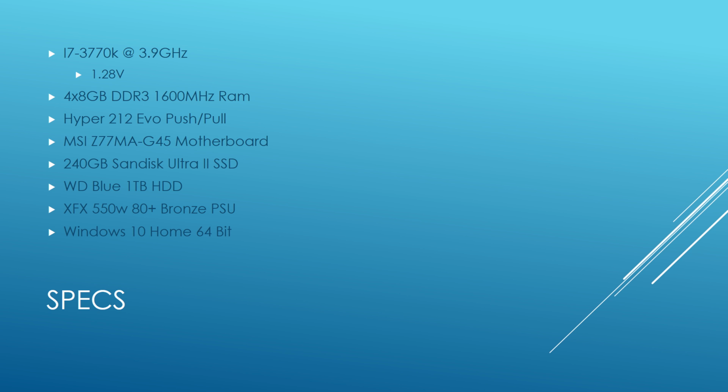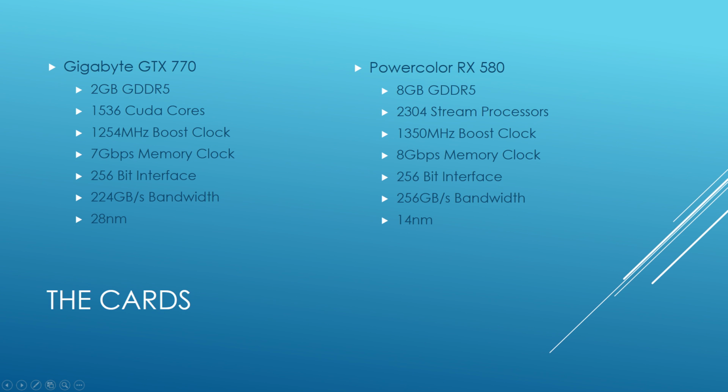Let's take a look at the two cards we're testing. So here we have the Gigabyte GTX 770 WindForce 3 versus the PowerColor RX 580. The main difference here is the 8 gigabytes of GDDR5 versus the 2 gigabytes of GDDR5, and about 800 more stream processors versus CUDA cores. The rest of the specs look relatively similar, with the big difference being that the RX 580 is running on the 14 nanometer process, running the Polaris architecture, and the GTX 770 is running on the older Kepler architecture on the 28 nanometer process. So that is the hidden difference between the two cards.